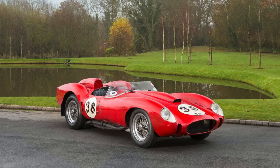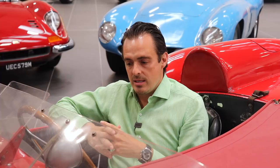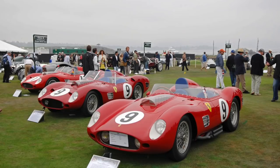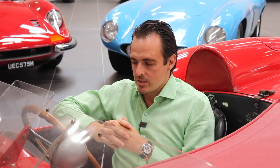I then sold the car in early 2014 and had the privilege, the new owner didn't want to take the car to Pebble Beach himself, and he offered the opportunity to me if I would take the car, because in 2014 it was the 250 Testa Rossa year at Pebble Beach. There was a fantastic array of Testa Rossas lined up, and I think back on it now, all those beautiful cars and some fantastic Testa Rossas and TR59s and TR60s and 61s were all lined up, and all of them were gleaming, beautifully restored.